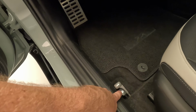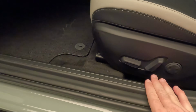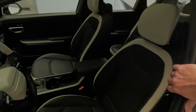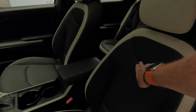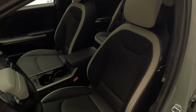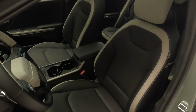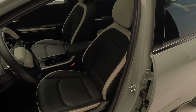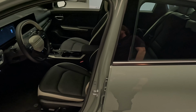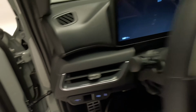We get our latches to open our fuel door and our trunk down here. Get a multi-way power adjustable seat with two-way lumbar. And then these seats look like they were ripped right out of the EV6, which is not a bad thing. We even get that GT Line embossed right there. And then an accent color here that I have been told we will see in a red accent on these GT Line turbo models if appropriately optioned. So all the cream that you see in this one could also be red, depending on your exterior color choices.